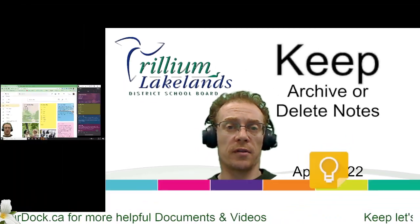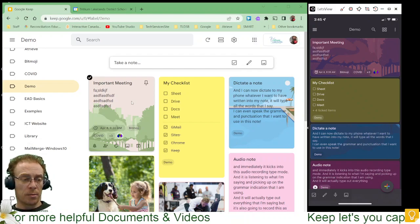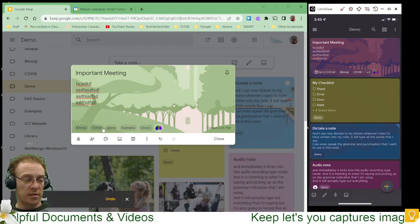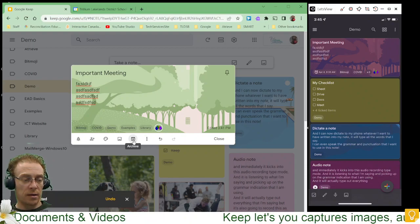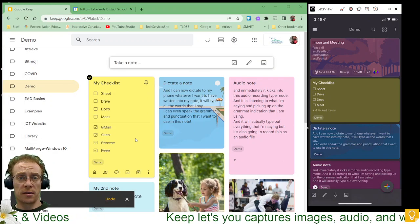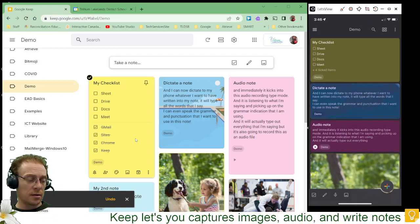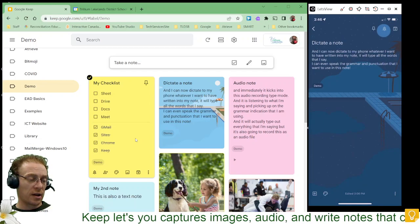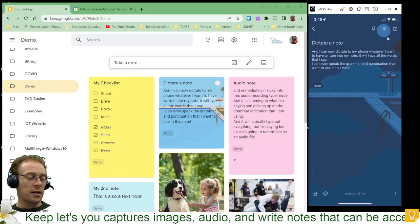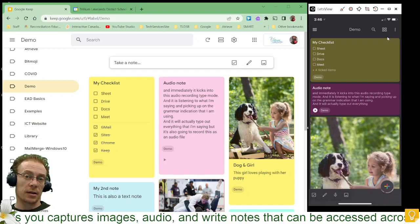So if I was on my browser or on my phone here and I'm looking at Google Keep and I decide that, hey, I'm done with this important meeting note here, it wasn't actually all that important to begin with, I'm going to get rid of this reminder there, and then I'm going to go ahead and hover on this little archive option. And when I archive that note, it gets out of my way. Like I said, it's gone. Same idea over on my phone here. If I take the note that is a dictated note, I'm going to see the same little archive option over here in the corner. So if I click that guy, it's again going to just archive it for me. So those are gone, not really gone, but gone.